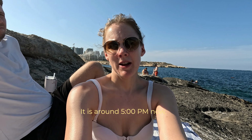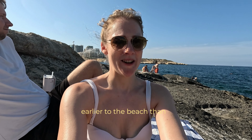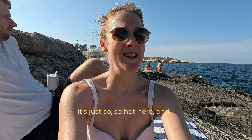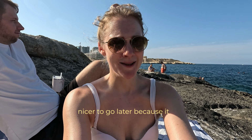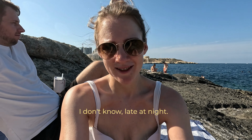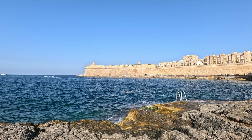It's around 5 p.m. now and we arrived at the beach. We honestly hardly ever go to the beach earlier than 5 p.m. because in summer it's just so, so hot here and you just burn in the sun. So it's actually just much nicer to go later because it really stays warm and you can go swimming until, like, late at night. So it's much nicer to go later in the day.